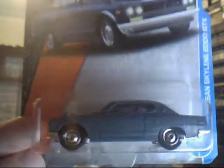These I found in my local Poundland, which was very nice to have. So, first of all, we have the 71 Nissan Skyline 2000 GTX in dark blue. Very nice matte flat blue. Apparently this was quite a hard model to find. Very nice model to get indeed.